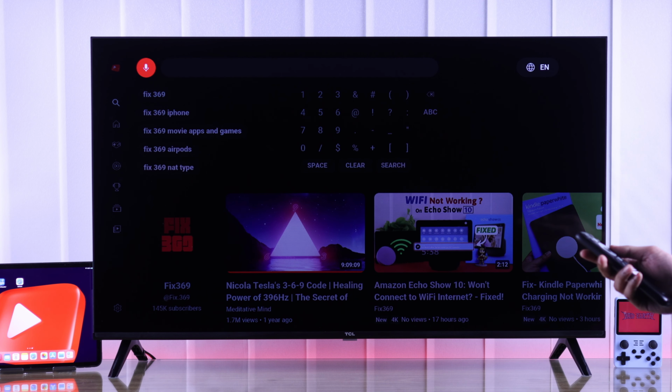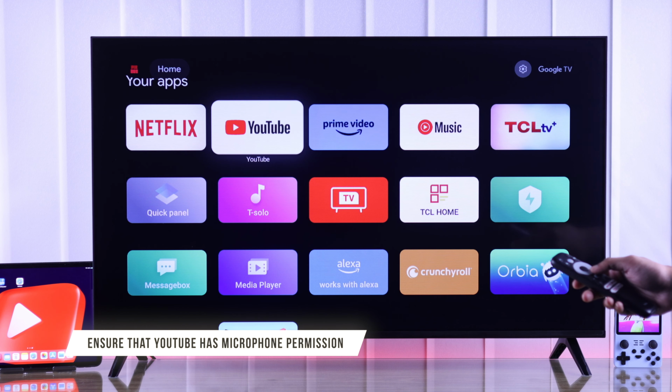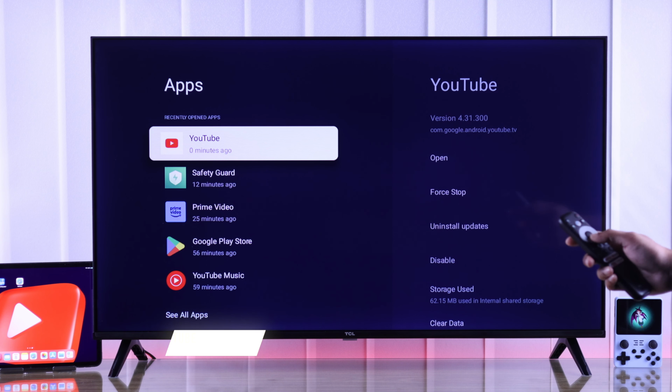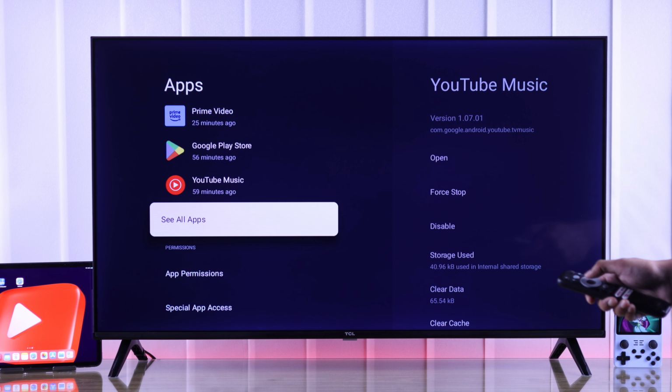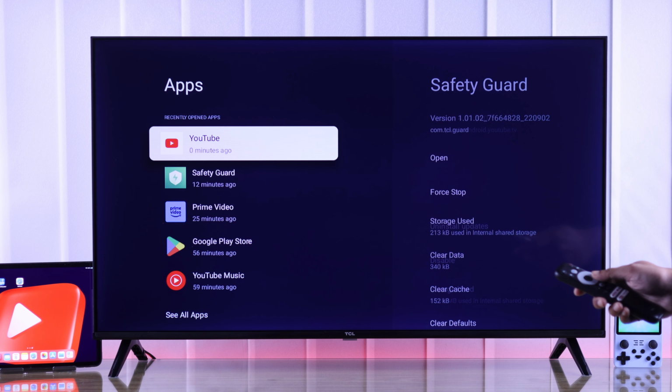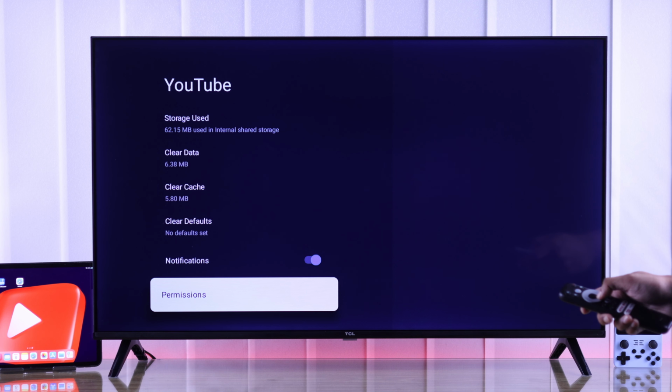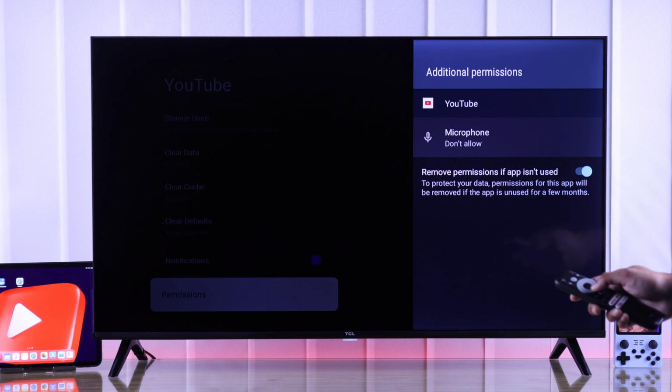But don't worry, because if it still doesn't work, then we will go back to home and then go to our TV settings. Now go to apps, select YouTube. If you don't see YouTube here, then go to see all apps and find YouTube from there. Now select YouTube, go all the way down to permissions, and here you'll definitely see that microphone is not allowed.